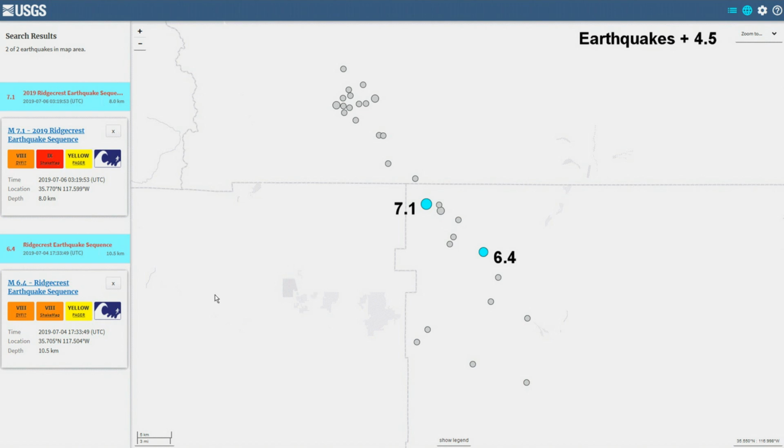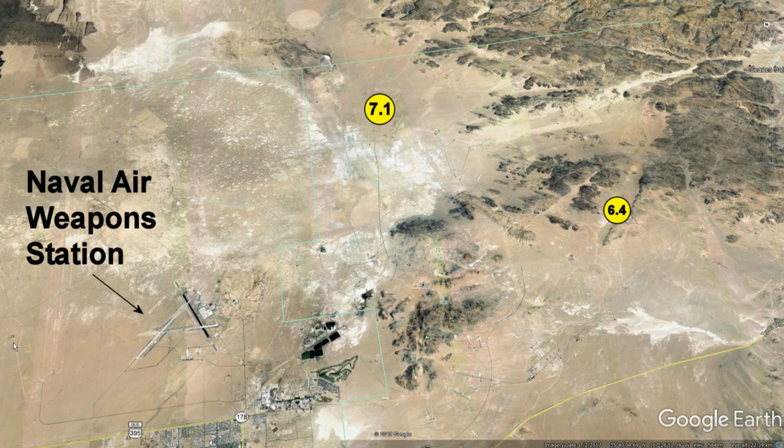But where did these earthquakes occur? Well, they occurred in California, obviously. Did they occur anywhere of significance? Well, if you plug these coordinates into Google Earth, you can put the precise blobs mapped onto Google Earth and show where they occurred. And if you do that, you get the following. You'll see the 6.4 here and the 7.1 here. And right here, what's this? Naval Air Weapons Station. And you can see this runway type thing here. This is a US military facility. And these earthquakes were practically dead on this facility.